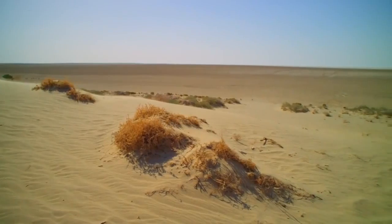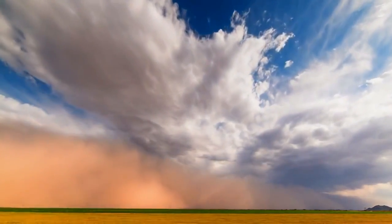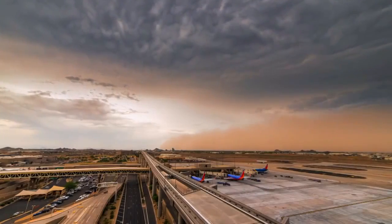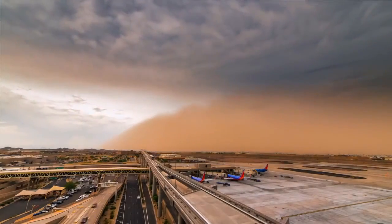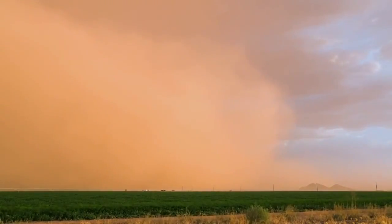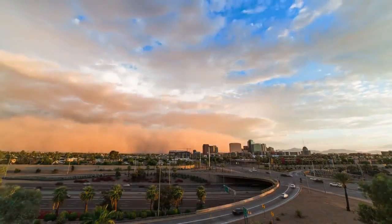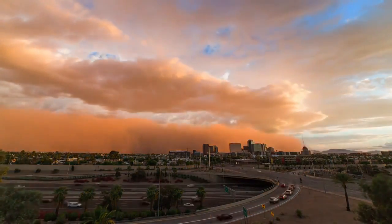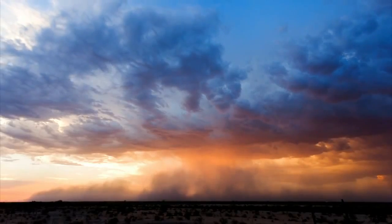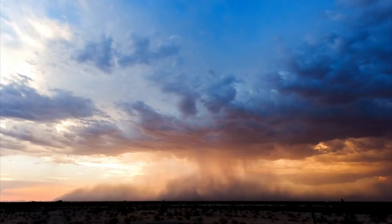Well, first you need a particularly sun-parched part of the planet. And then you need a dust storm. Dust storms are the way nature gets dust off the ground and into the air. A big one can easily be 1 mile high and 100 miles wide. A vast, moving wall of dirt. But even the big ones only travel between 25 and 50 miles before they die out.